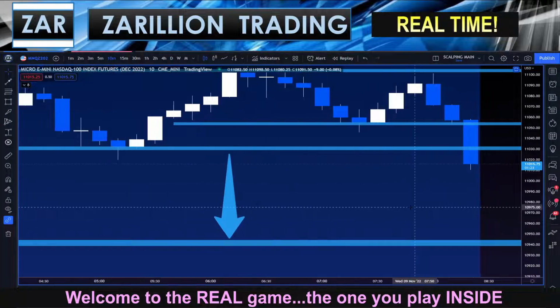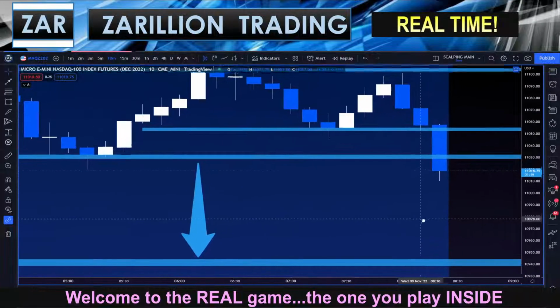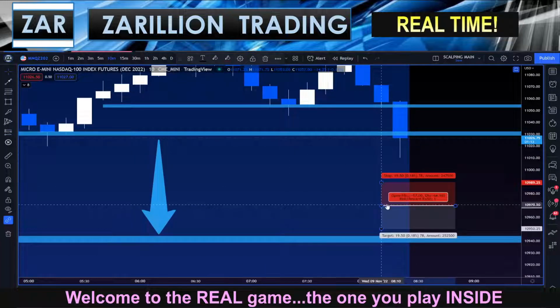This 10-minute candle closes in 1 minute and 21 seconds. If this pulls back and gives us a nice bottom wick, and then a top wick on the next candle, I may look to take a short. It would look something like this.